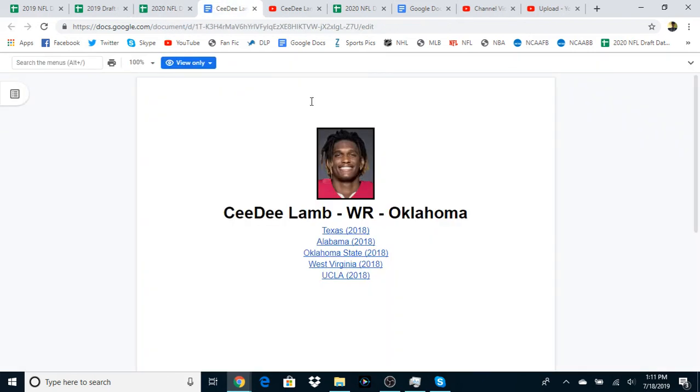Of course, as I've already mentioned, it is only July, so we don't have 2019 tape yet, but I'm actually really enjoying getting a head start on this class, adding some preseason type of ideas and little notes on guys I kind of want to pay attention to going into the season. And I'm hopeful that CeeDee is one of those guys.